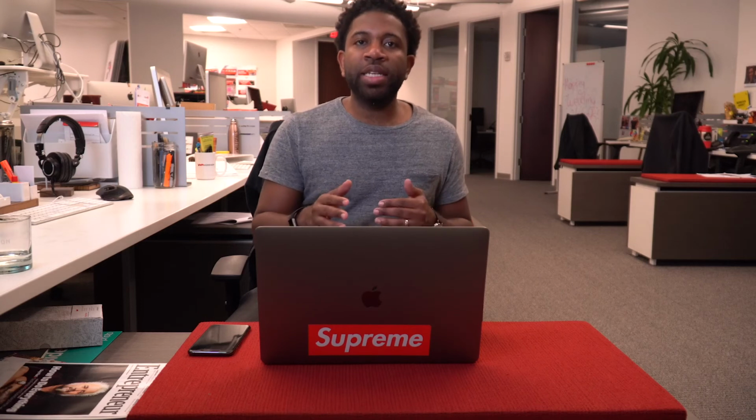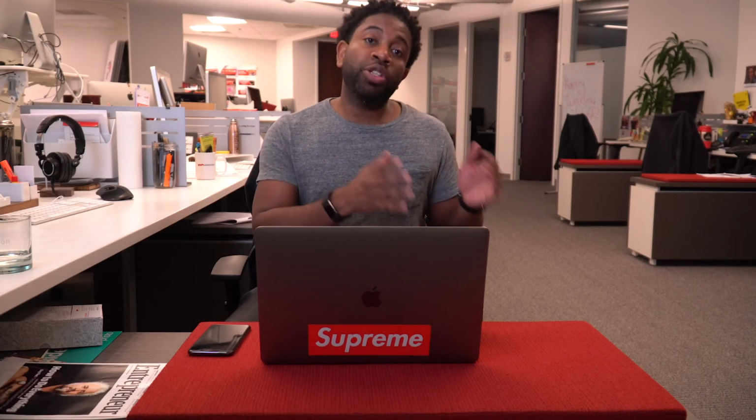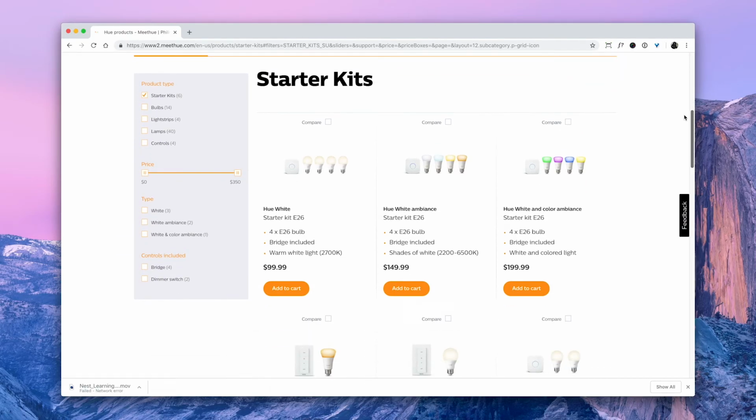The Philips Hue lighting system comes in a wide variety of flavors and pricing. There's a starter kit that costs $100. It only has one color temperature, so if you're looking to get a wide variety of color temperatures and colors in the house, you will have to cough up a little bit more money.